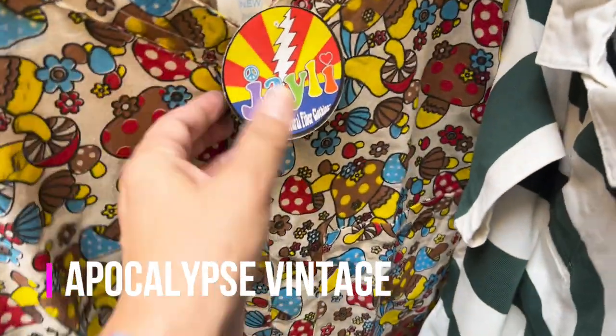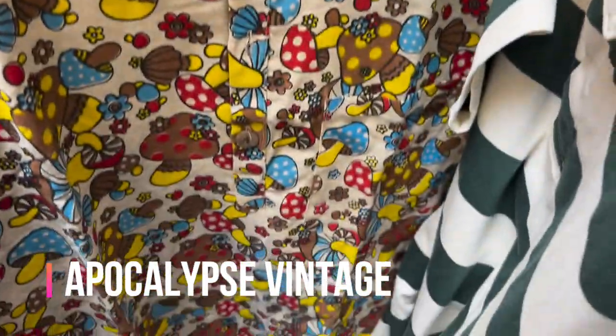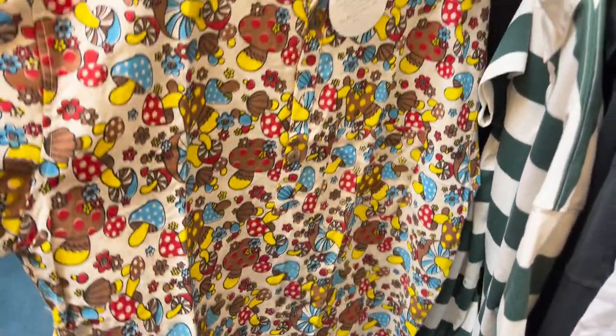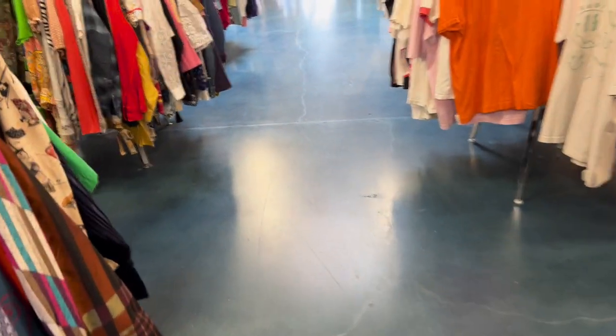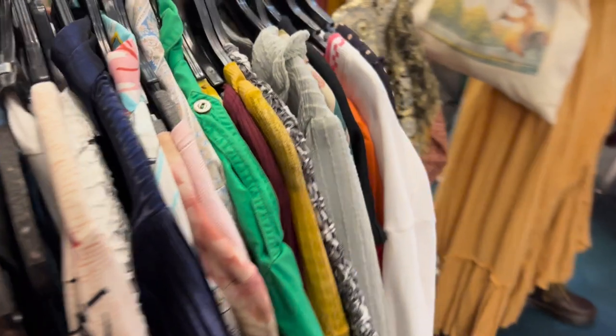Even though Boulder is a very expensive city to live in, it's actually known for its hippie culture, and it's also a college town, and so it was no surprise that we found a vintage clothing store right in the middle of town, and I actually bought a couple of things there.